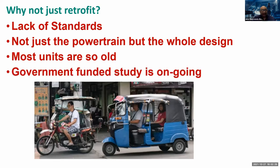And as I've said earlier, government is already funding a study to look at first coming up with the standards for introducing or adopting retrofitting of older tricycles to electrics. And then, if it makes sense, the study also looks at developing local homegrown standards for retrofit kits for the old tricycles.